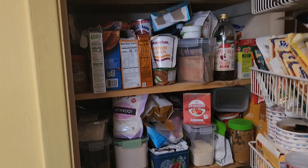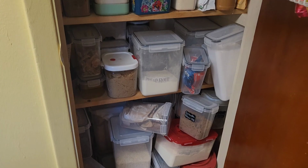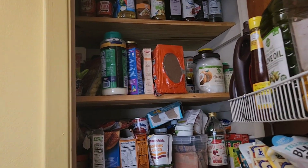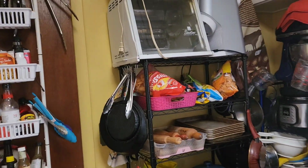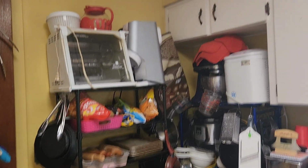I know you're probably going, it has? Trust me, it has. But this is basically ingredients with a little bit of this and a little bit of that. We eat a lot of fresh vegetables, and fruit is frozen. So it's like things that go with stuff.